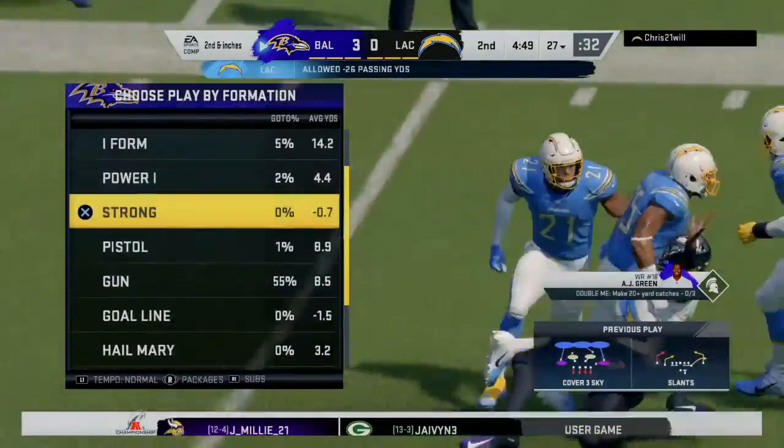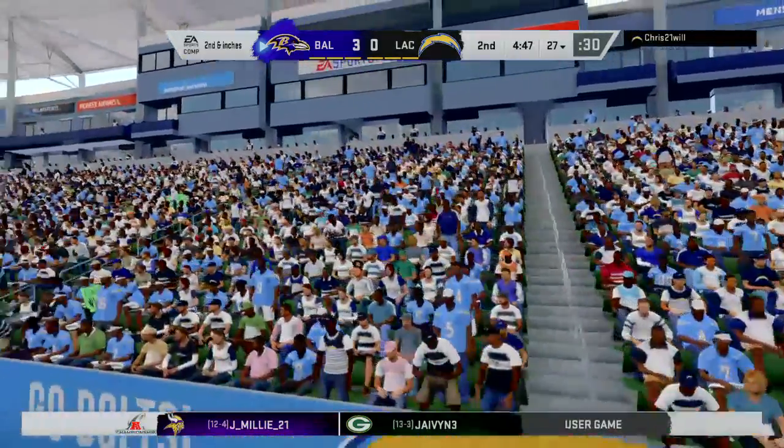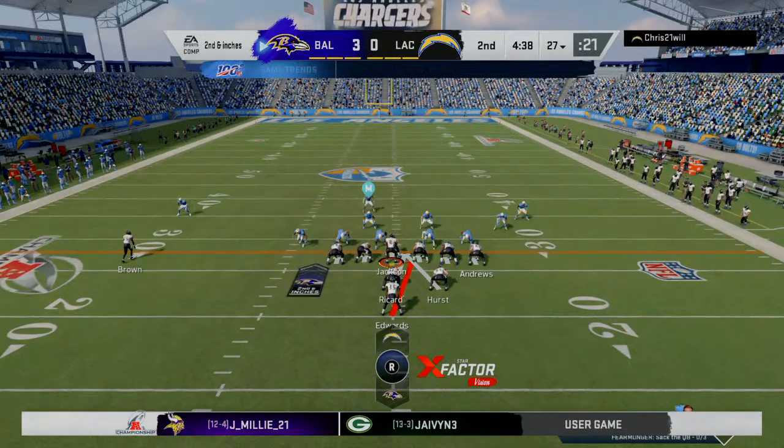He was going through his progressions. Not there, not there. After about the 3rd one, he decided he better pull it down and run for it. And he slides down and avoids the hit for good measure. On the ball. Set.